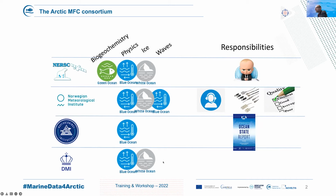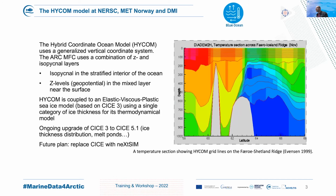So in terms of products, we have blue ocean products with an ocean model, HYCOM, which is an advanced hybrid coordinate modeling system. And it is coupled to a sea ice model. At present, we are using the sea ice version 3, but we're working on upgrading this sea ice model to version 5. And eventually, we would like to replace the sea ice model with a next generation sea ice model, neXtSIM, which I will show you a little later. And the section to the right is showing what the vertical coordinate system can do to separate warm and cold waters in one of the seas of the Arctic.